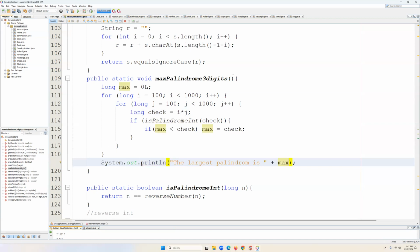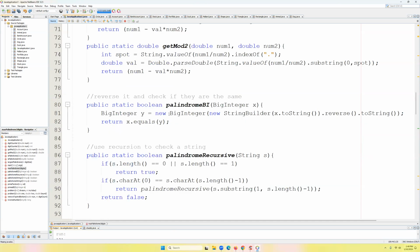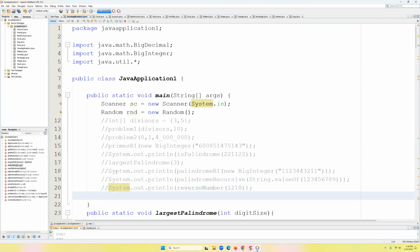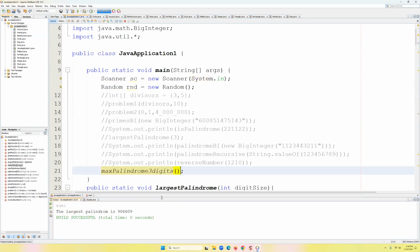All right, so let's go and run my max 3 digits and see if it's going to work out. Okay, let's go run this and see if it's going to work out. I'm just going to get rid of this for now. And I'm going to say it's going to do the max. So max 3 digits. Oh, this is just a void, so I don't need the sout. So I'm just going to run this max palindrome 3 digits. Let's see what we get. Let's see if it makes sense.